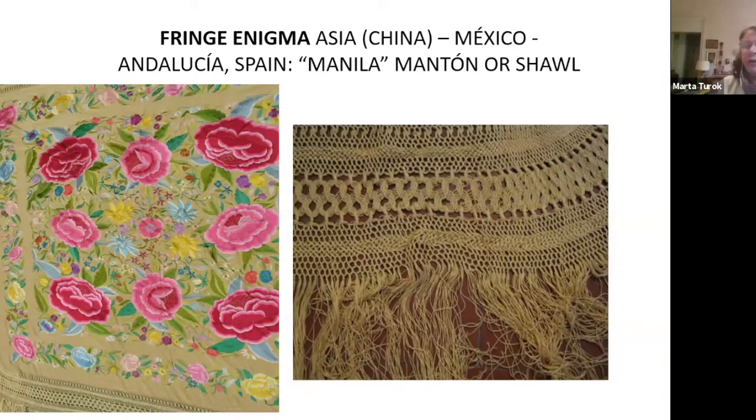Then when we start looking at the fringe, many of the researchers say, well, we've got to look at the mantón de Manila. The mantón de Manila is this large square with a fringe around it, that the square is embroidered, and that was embroidered in China, sent to Manila, and then sent on the Manila galleon through New Spain, traveled across Mexico to Veracruz, to get on another ship to get to Andalusia, where the gypsies became very well known for it. At what point that fringe is attached, we have no idea. We don't know. There's very little fringe history in Asia, and we don't have evidence of the fringe in Mexico. And in Spain, they talk about it being 1860s when they have their own tradition. So that's one of these enigmas.